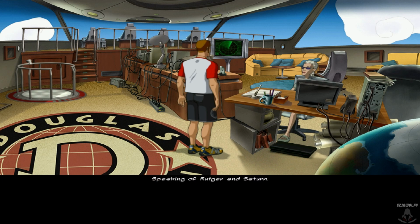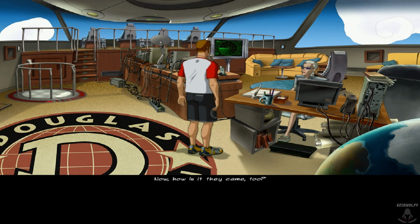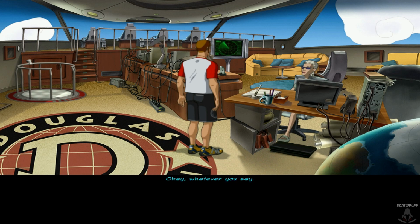Speaking of Rutger and Saturn, now, how is it they came too? When you IM'd me about Trantor and the amoeba, I thought it would be a good idea to bring along a man of science. So before departing from Douglasville, I asked Saturn to join my team. As for Rutger, well, that was a bit more spur of the moment. They're nice guys, but I think we've discussed their participation enough. Okay, whatever you say. Let's continue this conversation later, okay? Whenever you wish, Brian.